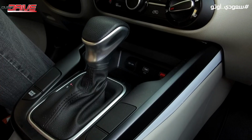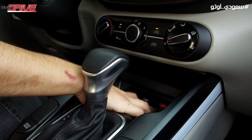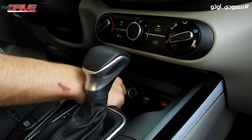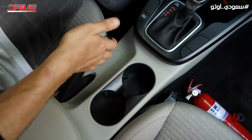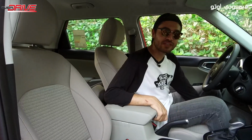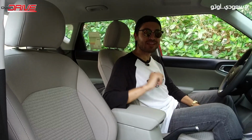The Kia Soul has a manual air conditioner to control the temperature. Below that, 2 USB charging points and a 12-volt 180-watt charging outlet. In the center, you have your cup holders and your parking brake. The passenger and the driver's seat can be adjusted manually. In the center, you have an armrest and a storage compartment. Let's take a look at the back seats.